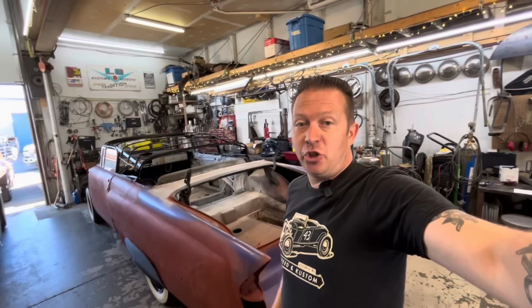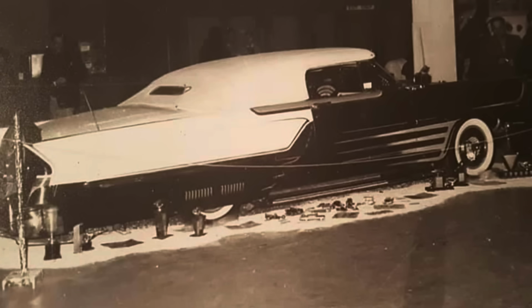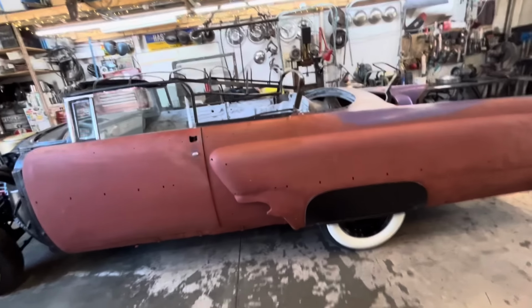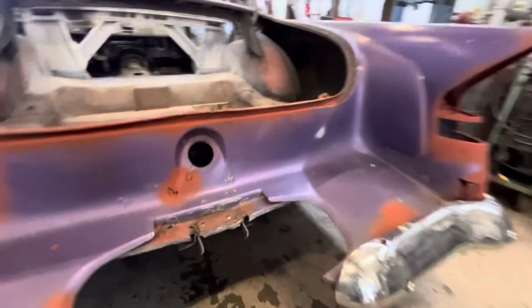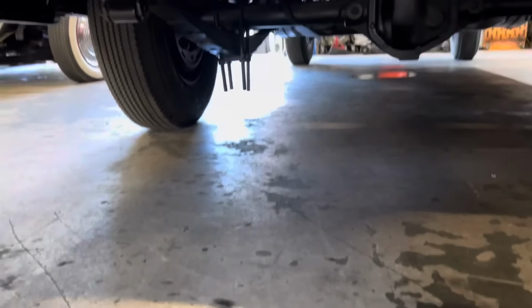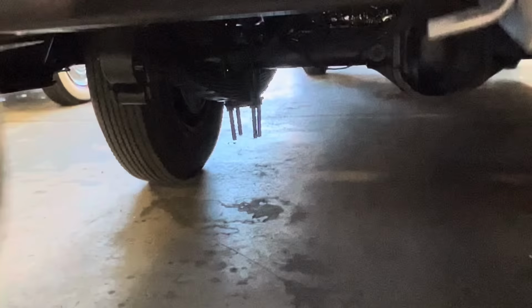So, what are we doing to it? Well, as you just saw in the photos of when this car was still in its prime, it sat really, really low. As you can see, it is nowhere near that height now. I think Ross put it on another 56 Mercury chassis. Either way, it does not have the lowering blocks in it that it used to have. And as you look underneath, you can see it had some monster lowering blocks in it at one time.